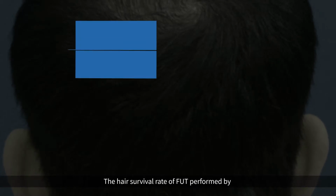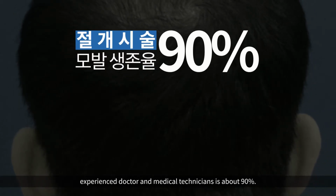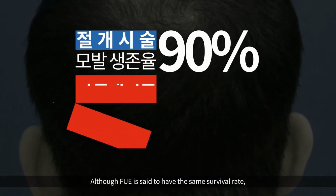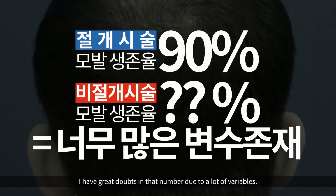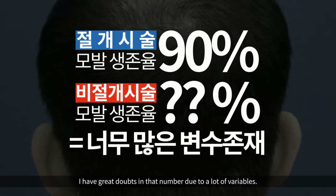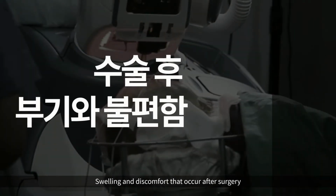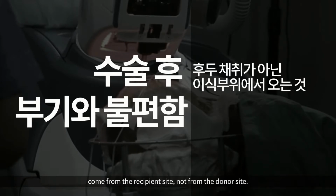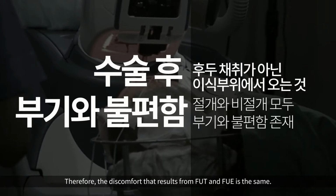The hair survival rate of FUT performed by an experienced doctor and medical technicians is about 90%. Although FUE is said to have the same survival rate, I have great doubts about that number due to a lot of variables. Swelling and discomfort that occur after surgery come from the recipient's site, not from the donor site. Therefore, the discomfort that results from FUT and FUE is the same.